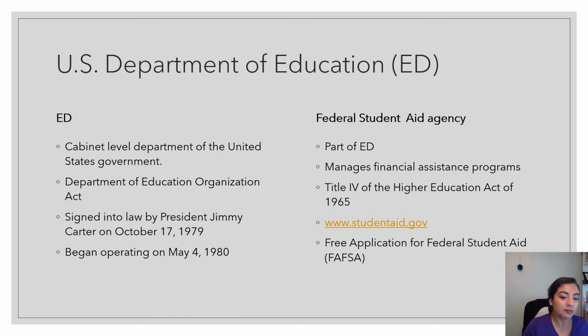So back in the day, specifically on October 17, 1979, President Jimmy Carter signed into law the Department of Education Organization Act, which created the U.S. Department of Education, also known as ED. It is a cabinet-level department of the United States government, and it began operating on May 4th, 1980.